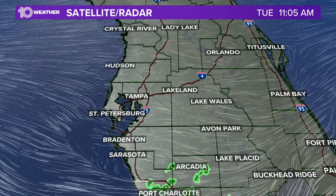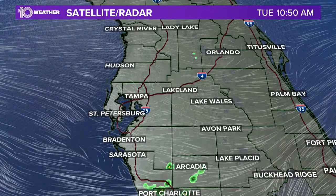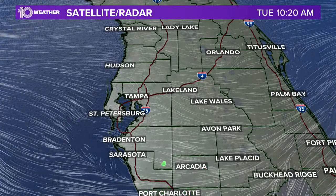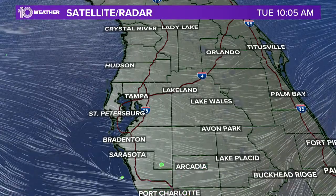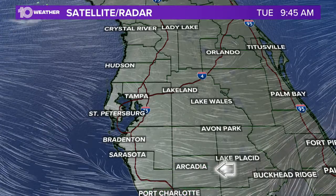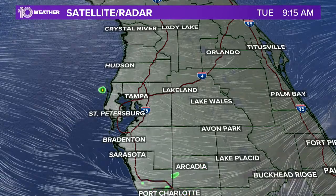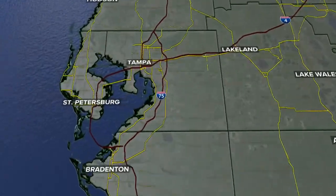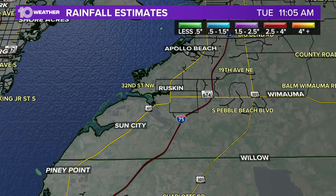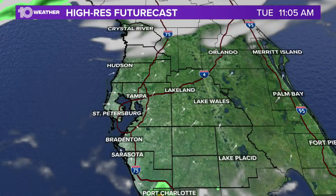Just north of Port Charlotte, in the southern portions of Sarasota County, we're starting to see a little bit of moisture pooling there. Whether or not that's rain activity is another story. It looks like that little cell just outside of Arcadia could be producing something. I'm talking about this right there, at the very end of the loop, just southeast of Arcadia at this hour. All right, so this was yesterday's map from the rainfall estimates. I was talking about Sun City and Ruskin getting that 3 to 4 inches of rain. This is the high-resolution futurecast.